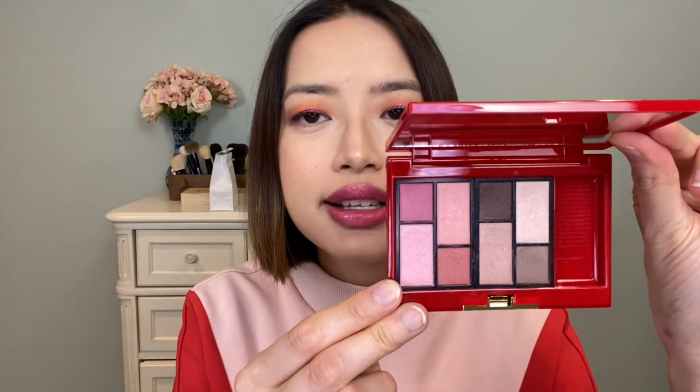Great quality. At number 5, we have a very underrated eyeshadow palette from Koh Gen Doh. This is their 4 Looks Mineral Eyeshadow Palette, and it looks very simple, low-key, and true. The payoff is quite light, so I've got this very light peachy pink shade, and then let me swatch something a little bit deeper here.